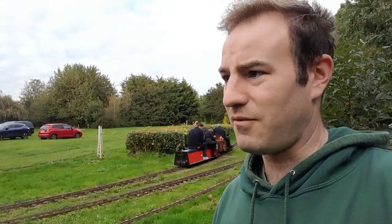That's pretty cool. I'm going to have to go and have a ride behind that. Right, so the station's over there. Let's go and have a ride on the Roxbourne Park Miniature Railway.